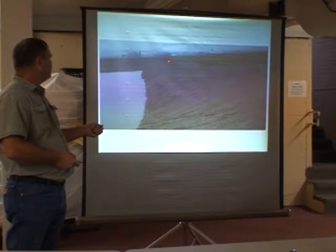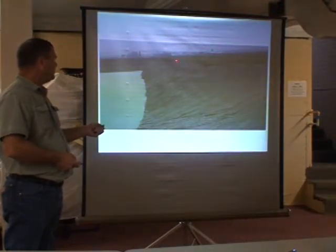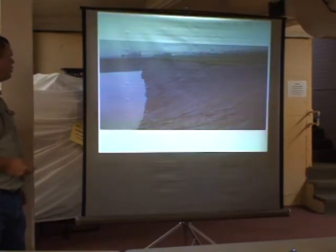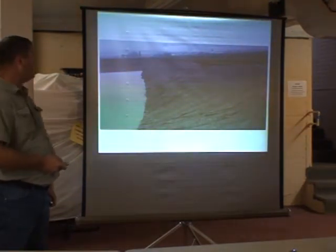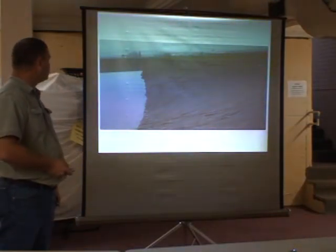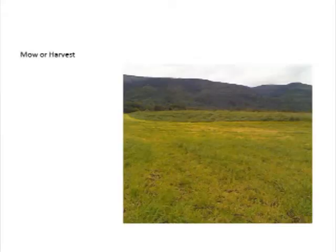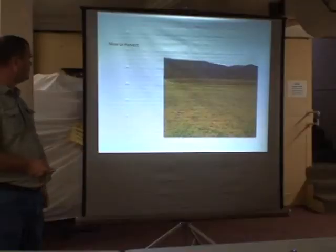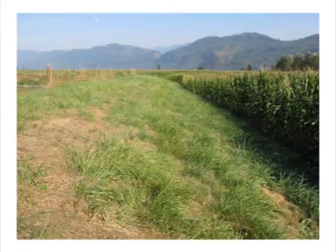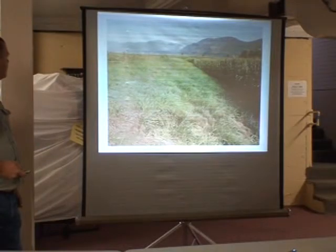This is a brand new lagoon, but the point here was the grass on top. It's a small erosion control, or a slow growing short variety of an erosion control grass. It stays short so you don't have to mow it as frequently. This is one where they're able to mow or harvest up to the lagoon bank, and that's one way to keep the grass down as well. This is one with mowed bank, even in the summertime with corn.